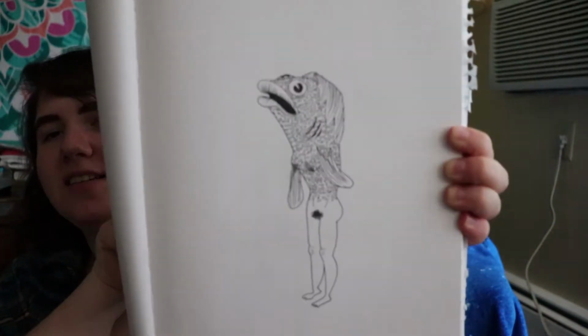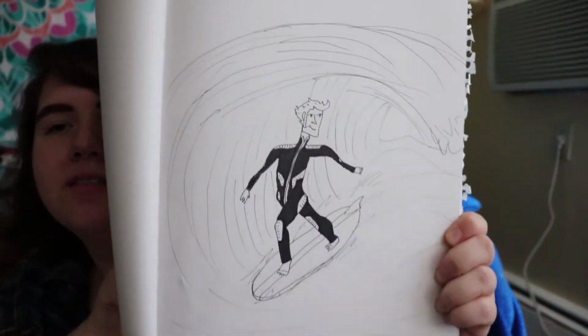Okay, and then the 17th, I was really giving up. Right near the end, I was losing a lot of steam, so the art quality kind of goes down, but whatever. It's a fish lady. You get it, you know what it is. And then day 18, I was like, I don't know what to do, man. So I drew this little surfer dude.